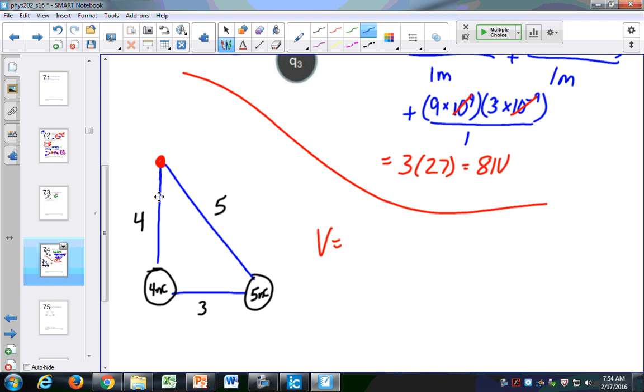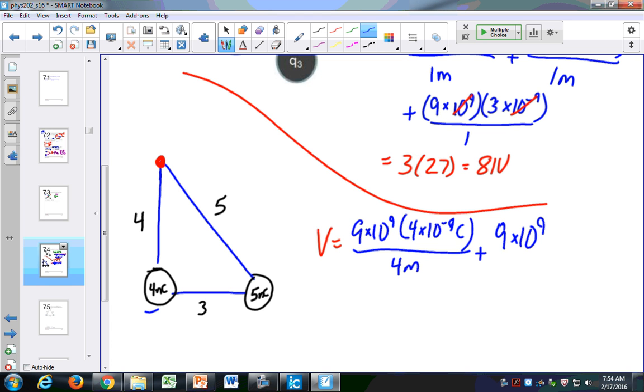So I do KQ over R plus KQ over R. Do this one first. 9 times 10 to the 9th, that's K, times 4 times 10 to the minus 9. That's in coulombs. Nano is 10 to the minus 9. Divided by 4 meters, plus 9 times 10 to the 9th times 5 times 10 to the minus 9 divided by 5 meters. Cancels, cancels, cancels, cancels. So I'm just left with 9 plus 9.